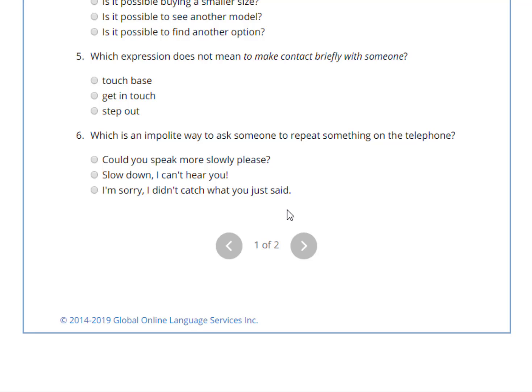And for those who don't know what polite or impolite means, polite means nice. It's another way of saying formal and businesslike. Impolite is mean, informal, casual, hurtful, careless, right? So which of these is the impolite way? And here's a hint. Go back to the demo lesson and go watch the slide where I cover the ways to ask someone to repeat something on the telephone for the examples that we used.